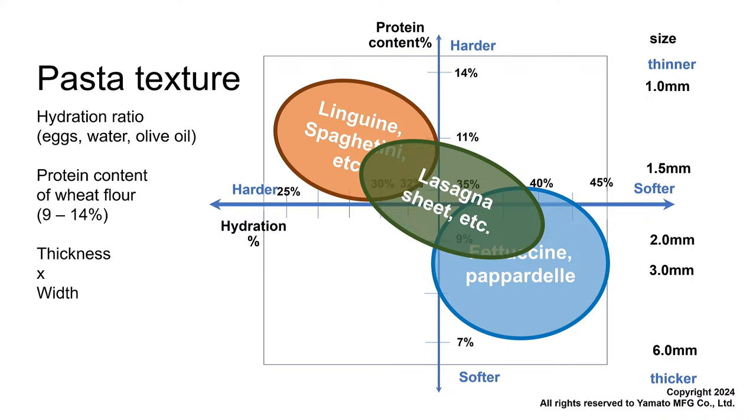The basic rule is very simple: the harder, the thinner it should be, and the thicker, the softer. That's the combination we want to remember when creating pasta. Linguine and spaghetti are typically thin noodles, so we want to make them hard by using higher protein content flour and/or reducing the amount of water we add. Fettuccine is a very thick, wide noodle, so we want to make it softer.